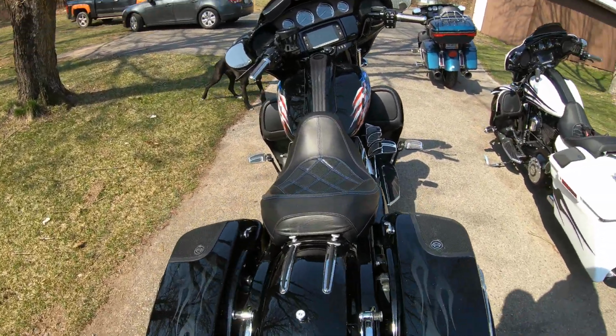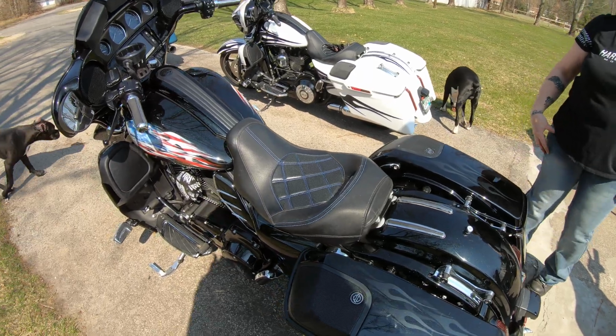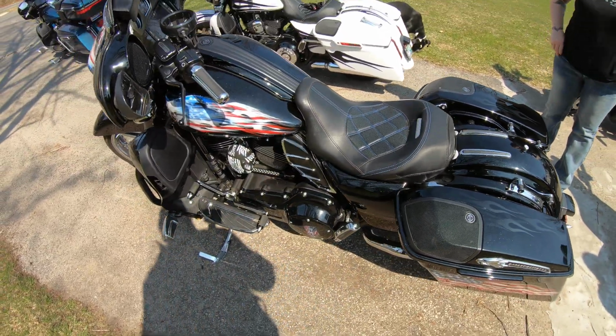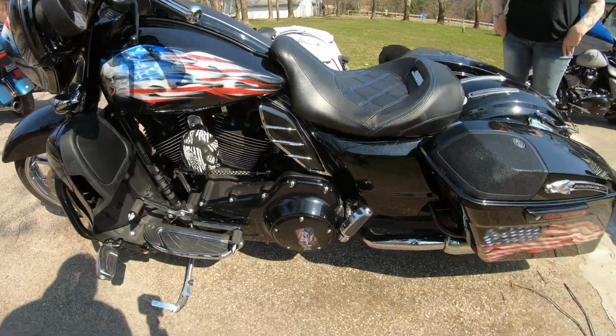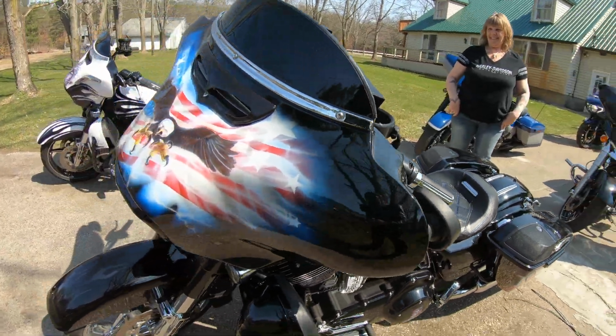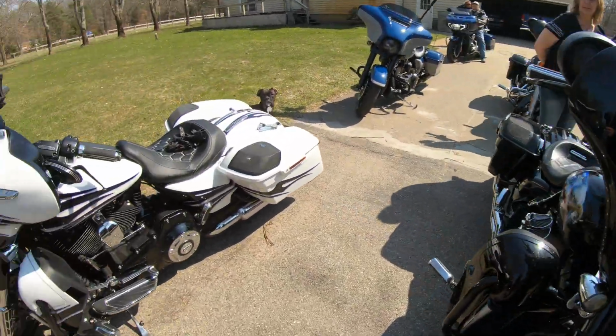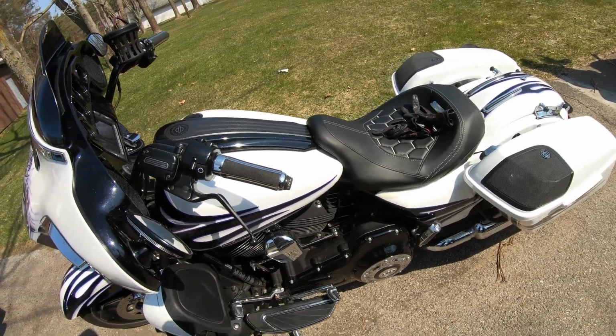What year is this one, Trace? 15. Yours is 16? 16. That's 2015 CVO. Cousin Chris got the custom paint job. The guy goes all the way. Dang. This one is a 2016 CVO.